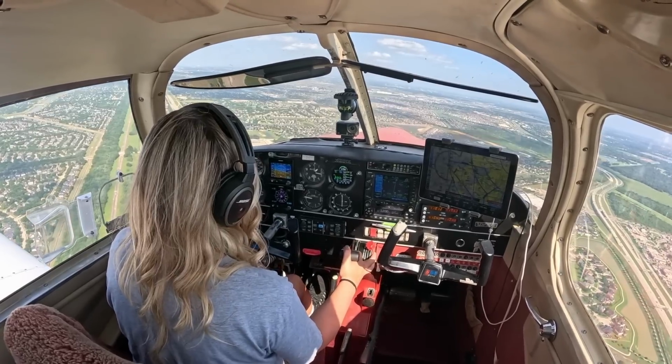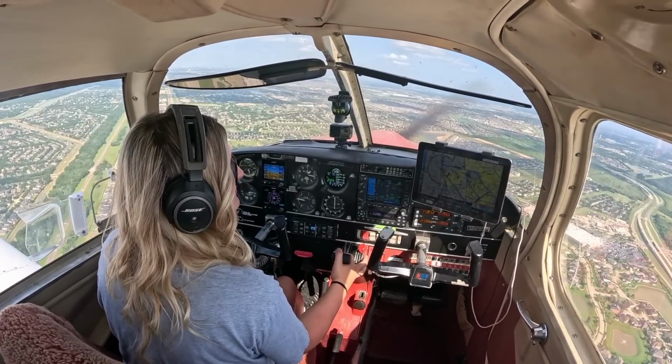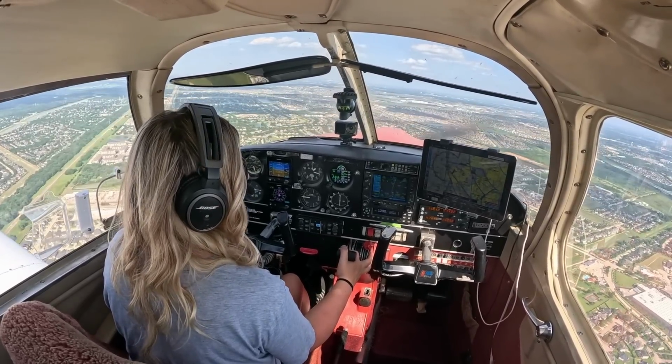Inbound 8 miles to the northwest with the numbers, full stop. 2141 Yankee, Sugarland Tower, continue eastbound to square it off, runway 17, clear to land. Continue eastbound and clear to land 17, 141 Yankee.